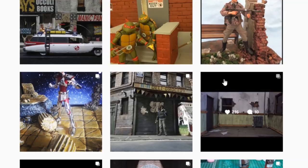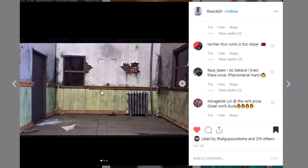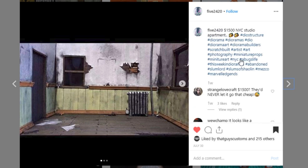Here is another display by 52420. This is just an apartment room, whatever, and it is really grimy. I certainly would not want to live in this apartment. Let's see, I wonder what scale it is. I'm guessing this is 1/12 scale.